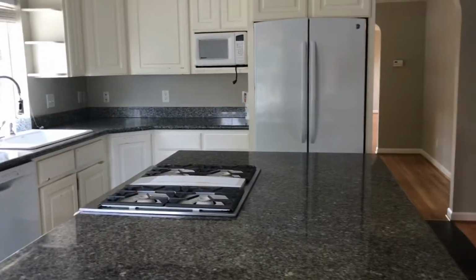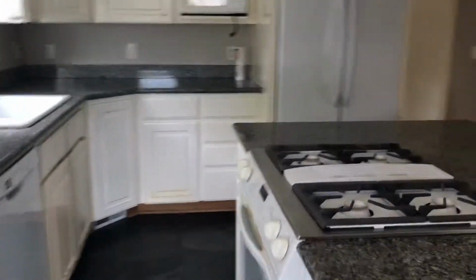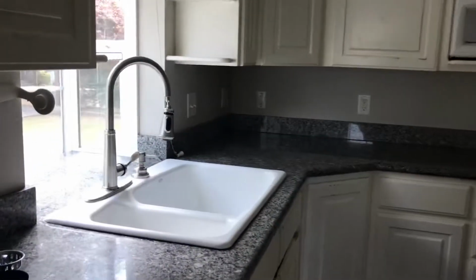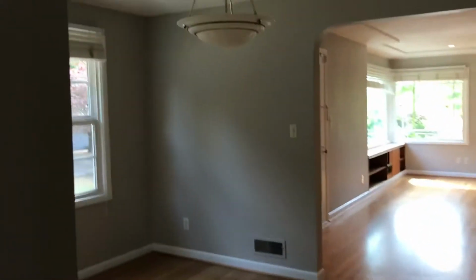So this is the side door, and walking through the side door you'll see the kitchen, the large island, gas stove, dishwasher there, refrigerator, microwave, sink that overlooks the front yard. As we walk in, you see the dining room here. Really great size of the dining room here.